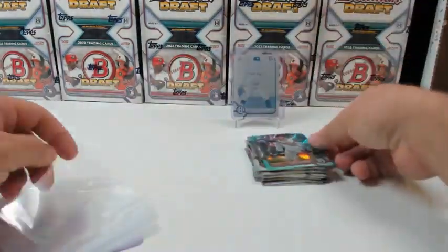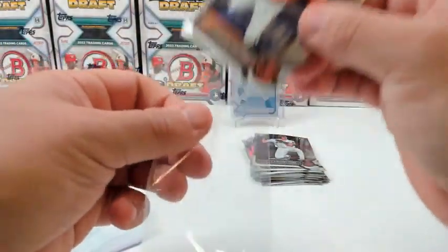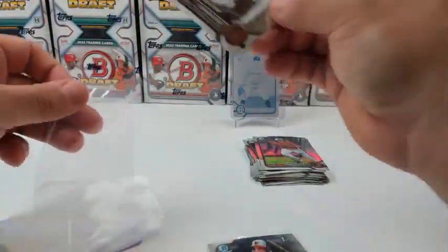I'll sleeve these up. And I'm going to hurry up as per Billy's request. Gotta keep everything on schedule. Chop, chop. Can't be messing around.